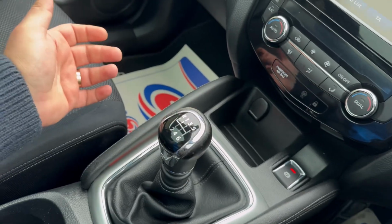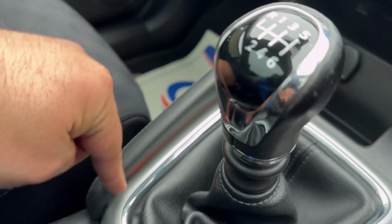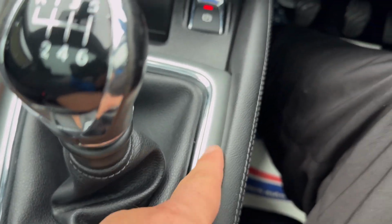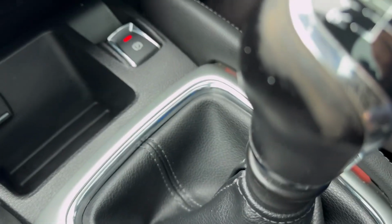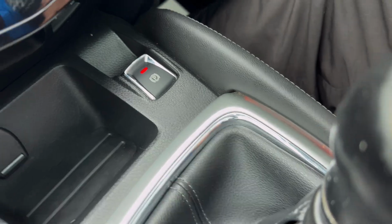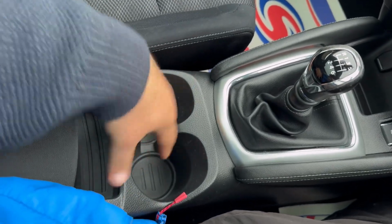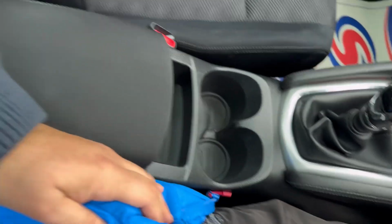So that is reverse. Over here, you can probably see you do have some ambient lighting. It shines a nice orangey color. There it is. It looks very nice at night. And then over here, you've got 2 cup holders. You've got some more storage in there.